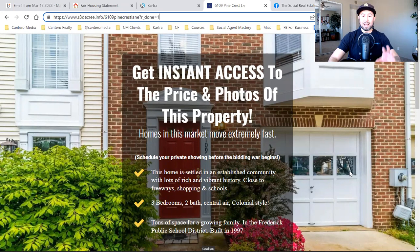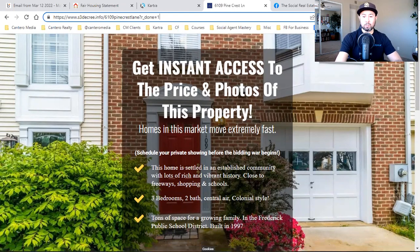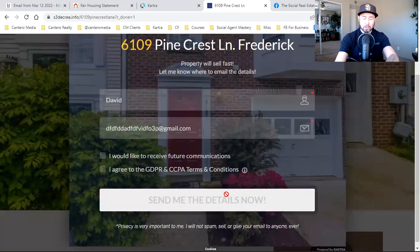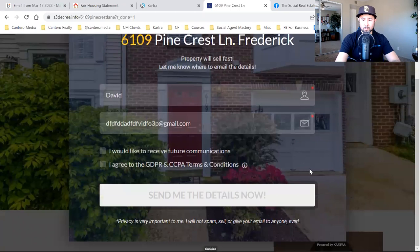You guys get instant access to the price and photos of this property. Homes in this market move extremely fast. Schedule your private showing before the bidding war begins. Few bullet points. They click on that button. Now we gotta update this form. It's not complete just yet, but we'll update that form. But that's it.